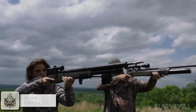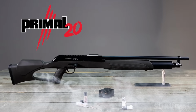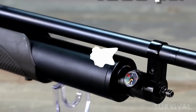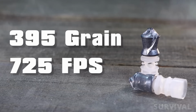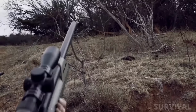Air guns have been carving themselves a niche in the hunting market, and Umarex is one of the big names in that area. Their newest offering is a 20-gauge slug-firing air gun. The Umarex Primal 20 has an onboard 4,000 psi air tank that pushes a 20-gauge 395 grain slug to 700 feet per second at the muzzle. In other words, you're getting a whopping 430 foot-pounds of force. That's more than enough to take deer or similar-sized critters.